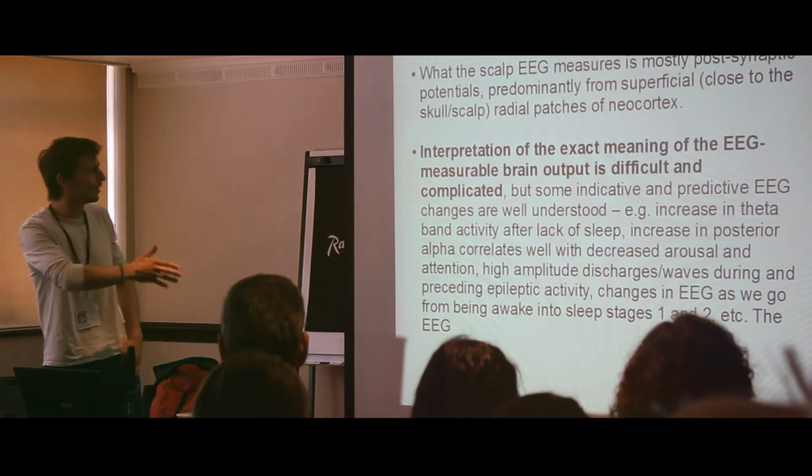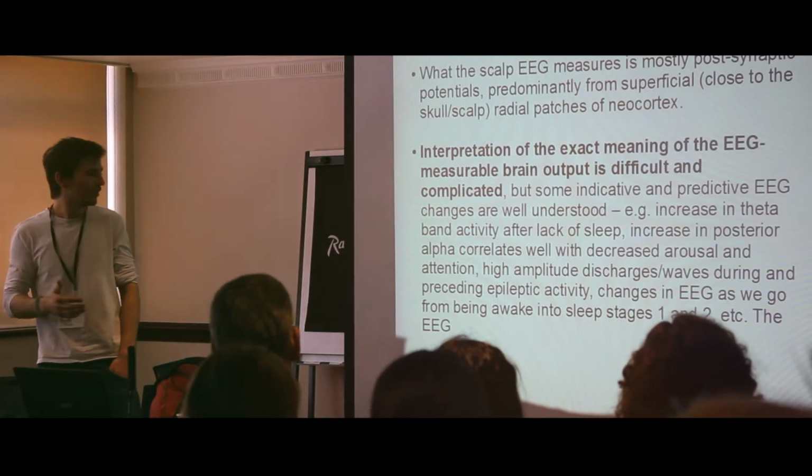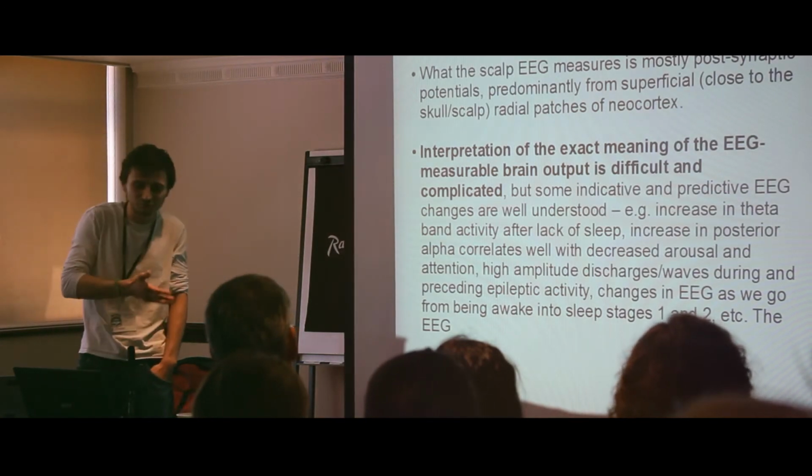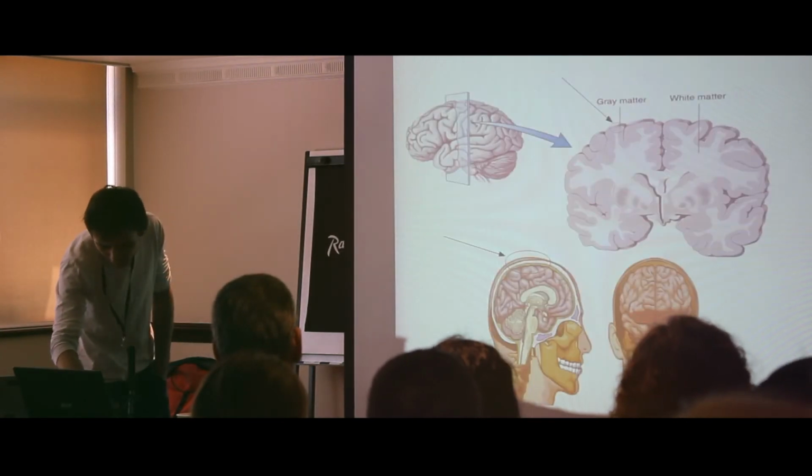We can tell which stage of sleep you're in, your level of arousal. Have you slept recently? Have you not slept so well recently? So we can tell quite a few things.